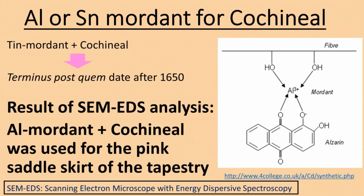So, of course, this doesn't mean that the pink yarns was not dyed after the mid-17th century, but at least the result didn't push the date forward.